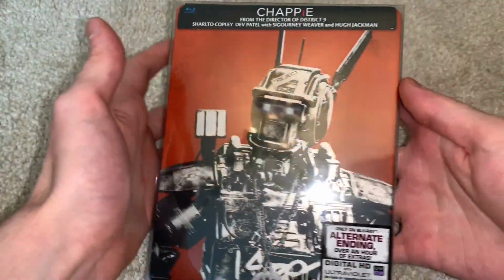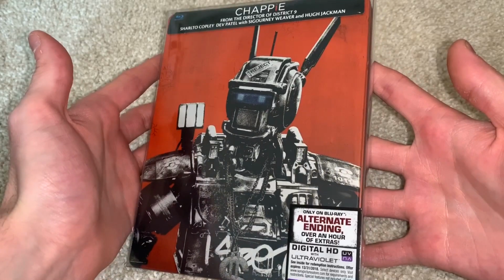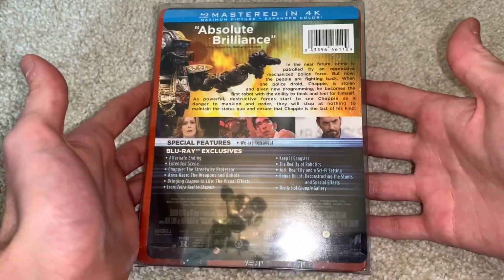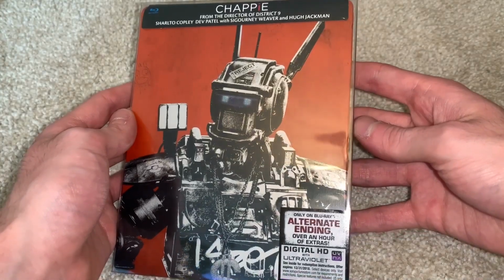All right, next up is Chappie. I found the steelbook for $5, brand new, which is absolutely incredible. I really like this movie, even though a lot of people don't. It's not my favorite Neill Blomkamp movie, but it's definitely worth watching and definitely worth buying on a steelbook.